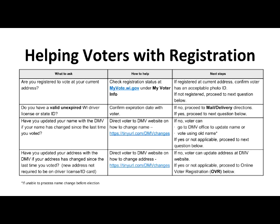If the voter answers no, that is, they are not registered at their current address, you proceed to the second question. Do you have a valid, unexpired Wisconsin driver license or state ID? If the voter answers no, you know they will not be able to register online, and you proceed to the mail delivery or paper registration directions in the bottom table. However, if the voter answers yes, that is, they have an unexpired Wisconsin driver license or state ID, you know the voter may be able to use the online system, and you proceed to the next question.